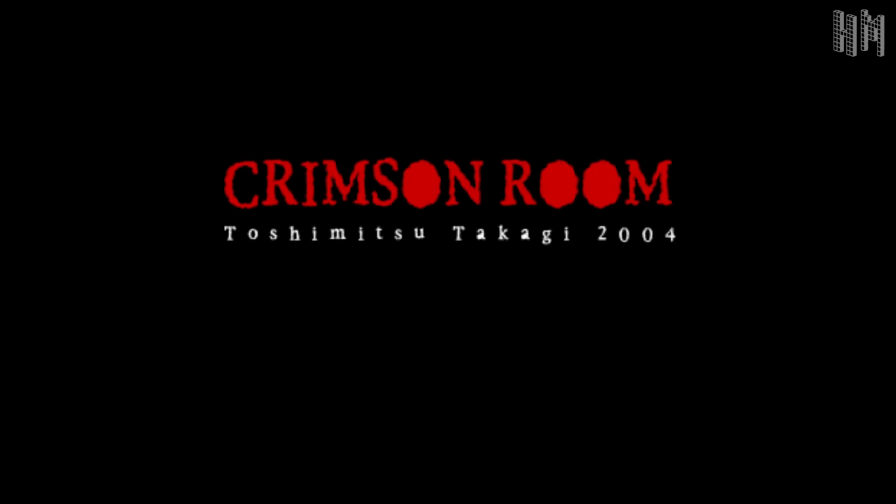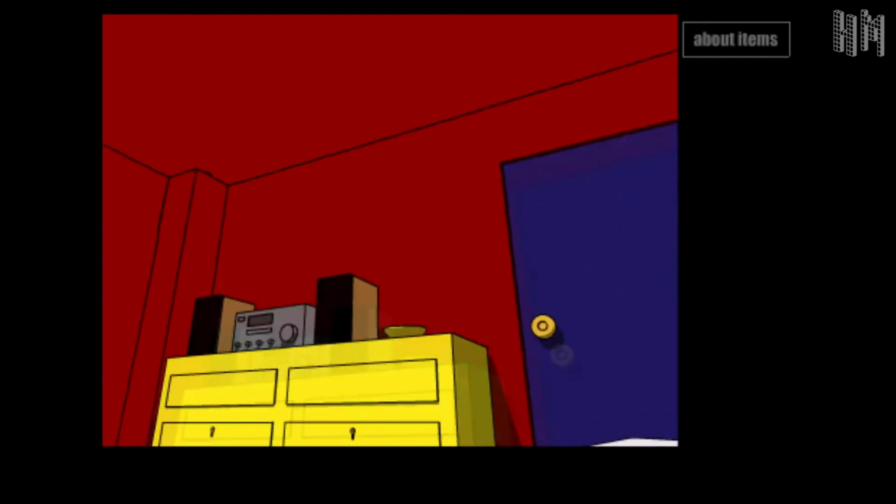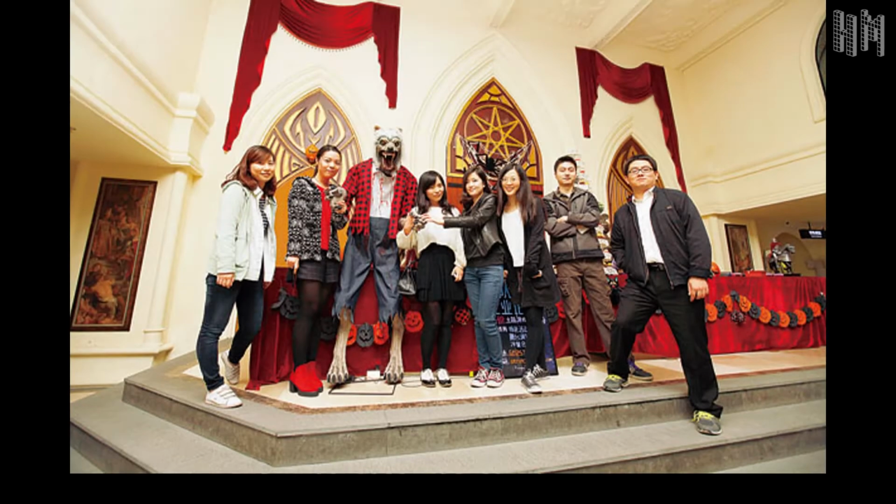I have some vague memories of playing the original Crimson Room back in the mid-2000s. From what I've read online, it was the first escape room video game. It was created by Toshimitsu Takagi, and his work would go on to largely define the genre. Real-life escape rooms started to pop up in Japan around 2007.